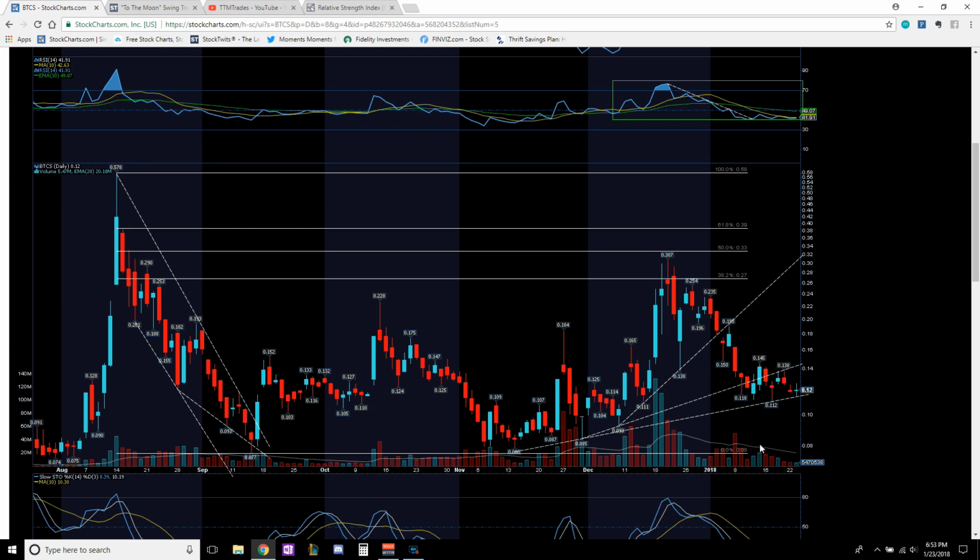The volume is low, which is signaling that sellers are getting out of this stock and shorts are getting out of this stock. Once buyers begin to notice that sellers and shorts are moving out of the way, then they will begin to come in and accumulate shares, and then they will ride this wave back up. So this is a sleeping giant everybody should keep their eye on.